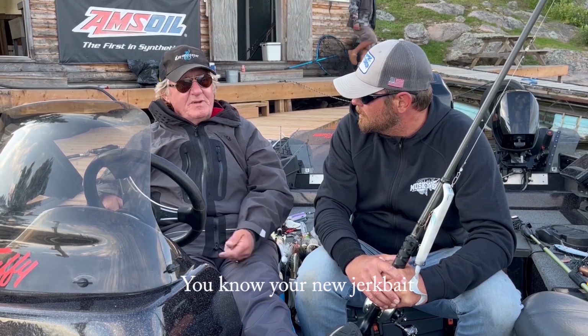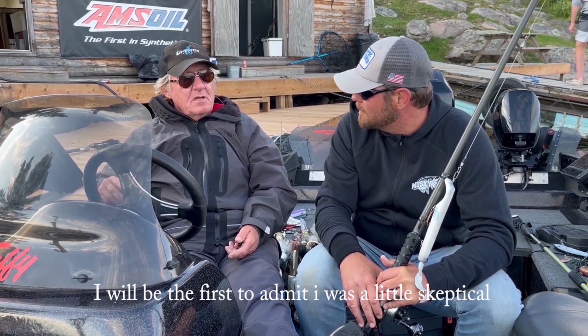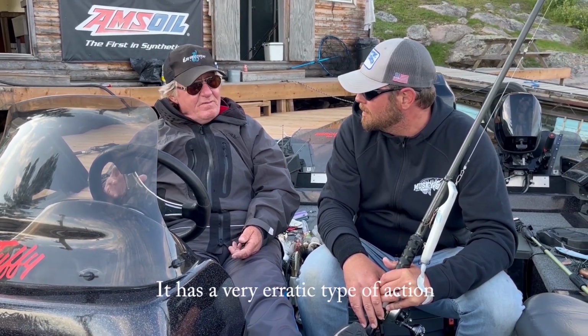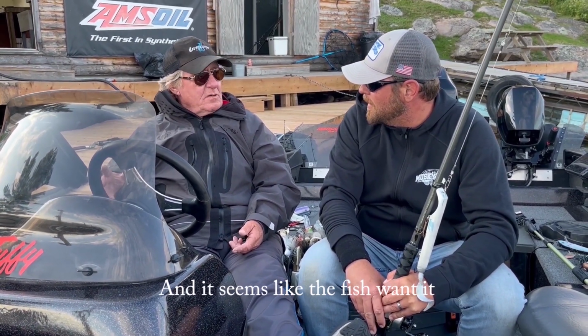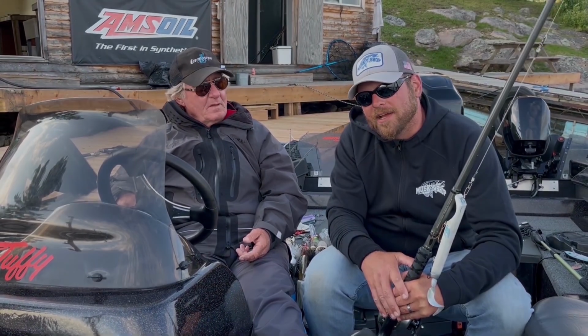And these jerkbaits, I'll be the first to admit, I was a little skeptical. You have to understand that this is not a very erratic type of action to the fish, and it seems like it puts the fish on. You know what I mean? Let the fish tell what they want. I'll show you how to work the Titan here in a second.